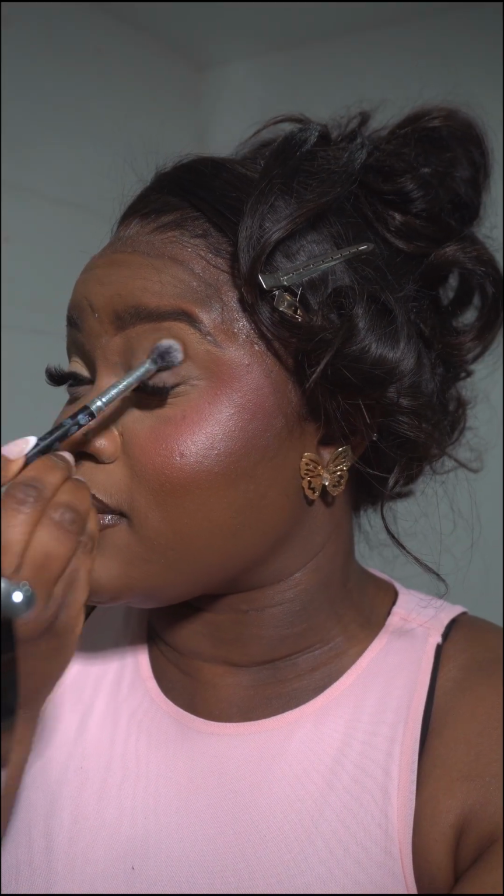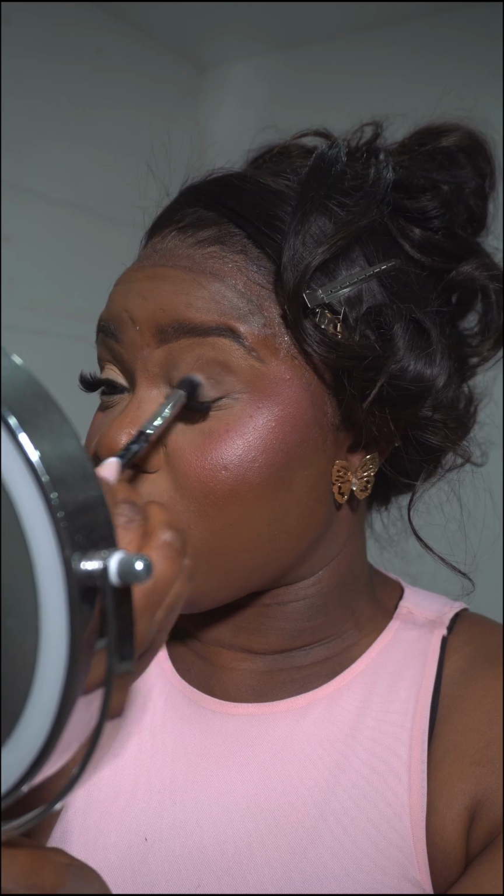No, whoever thought of lash clusters, come to the front. A round of applause. Or I guess maybe it's been around for a time and I just didn't know about it. But yeah, whoever came up with lash clusters, shout out to you. No, shout out to you. Shout out to your entire family. And whoever made it famous on TikTok, shout out to you and your family too, okay?